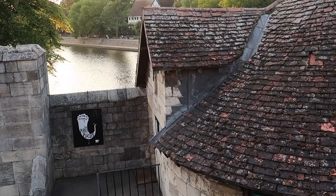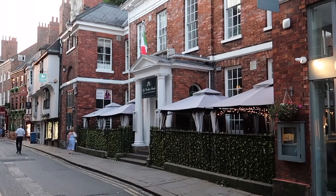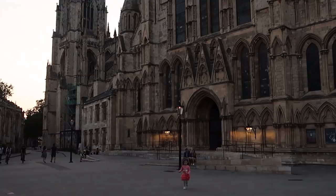York is a city in northeast England in the historic county of Yorkshire, once ruled by the Romans and later the Vikings, who called it Jorvik. York is beautiful in the evening. All those cobbled streets and shop fronts make you feel like you traveled back in time.